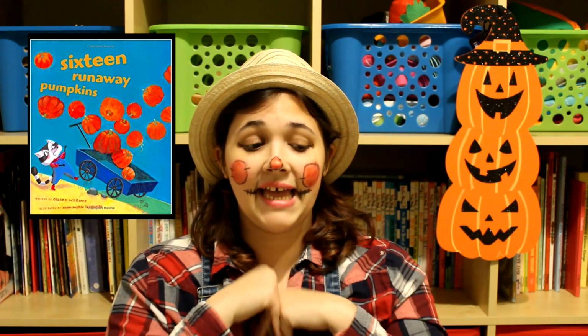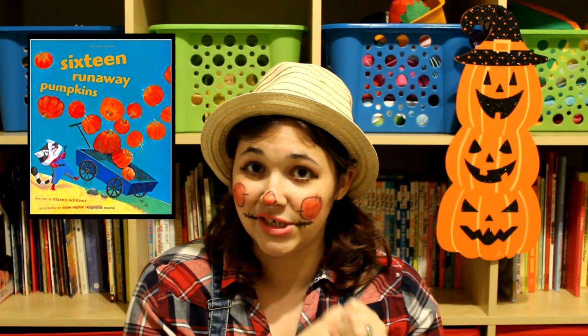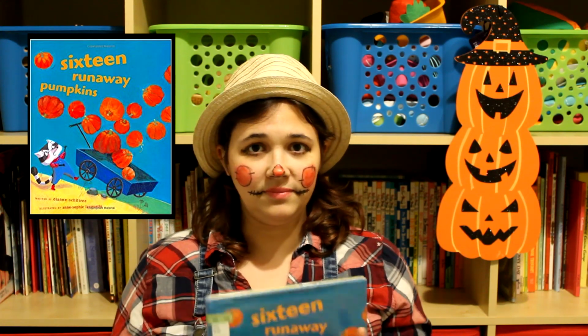It is about a raccoon named Sam who promises her grandpa that she's going to go out and find a whole bunch of pumpkins, and so she searches for them, and then disaster strikes, and she has to learn how to make the best out of a bad situation, and it's a very, very sweet story. Make sure you check it out.